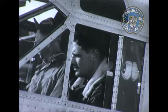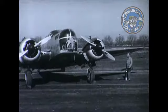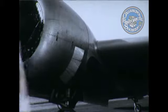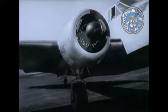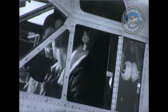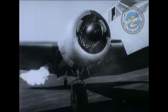All right, here we go. Hold it. Don't turn that engine off. That fire is due to overpriming. Keep your engine going, you'll blow it out. You'll save planes and lives.